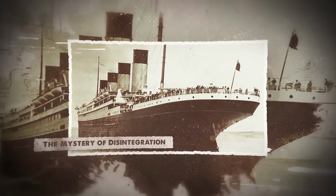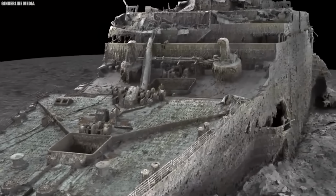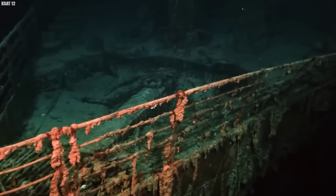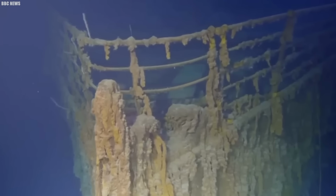The mystery of disintegration. Over the decades since its discovery, the Titanic has undergone a profound transformation. Once a majestic vessel sailing the seas, it has now become a corroded and debris-laden shell. Despite numerous expeditions to study the wreck, its ongoing decay is alarming, raising serious concerns about its ultimate fate.